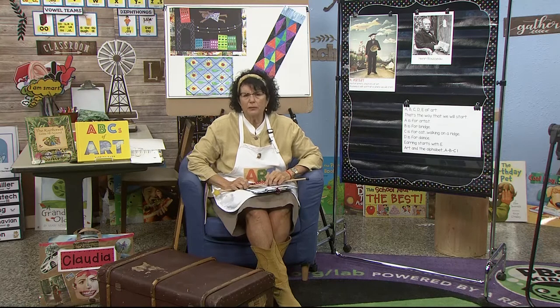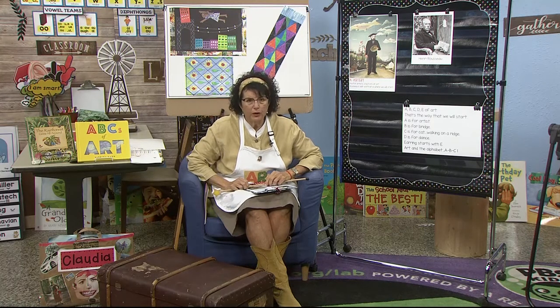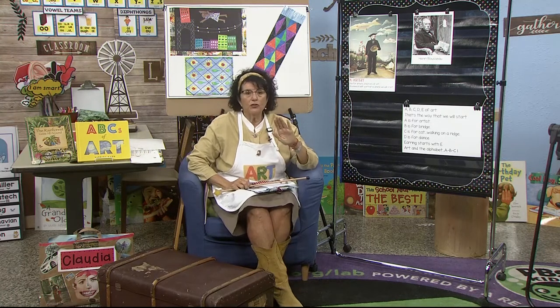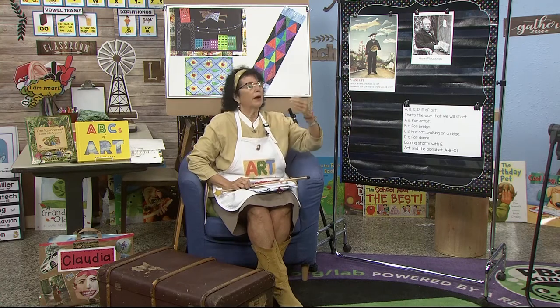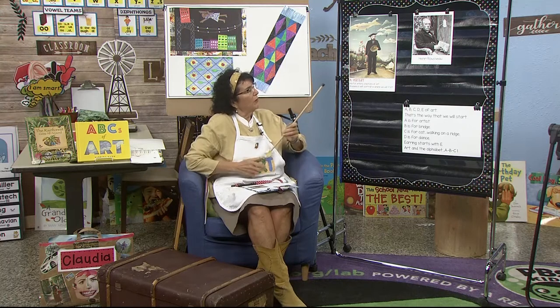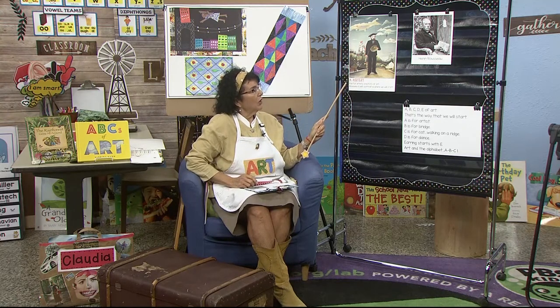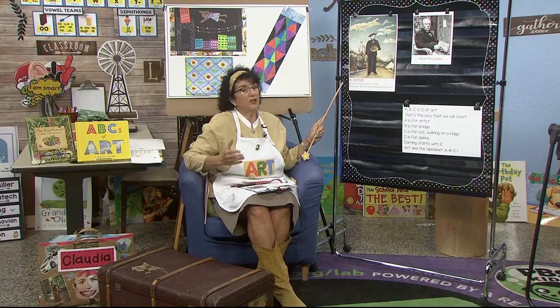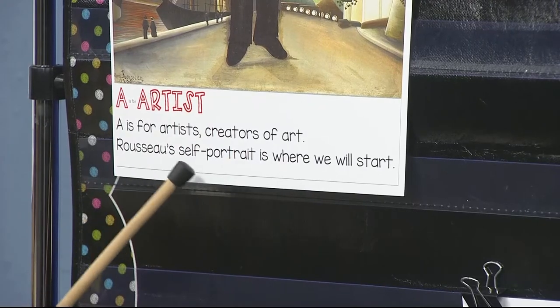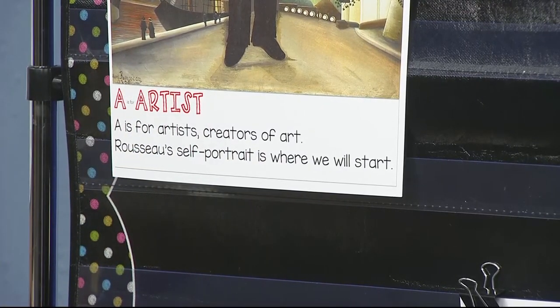Now, I know when we're doing our own portraits, you can make your skin color any kind you want. I've seen children draw themselves purple with green hair, and if that's what you want to do, but I want mine to be inspired by Rousseau's. And here's the little rhyme I wrote for it. A is for artists, creators of art, and creators means maker. So A is for artists, creators of art. Rousseau's self-portrait is where we will start.